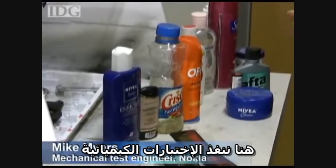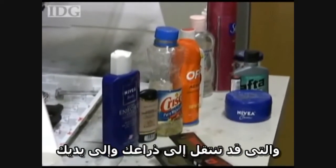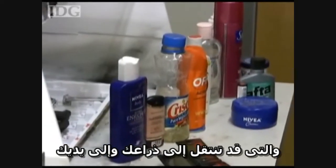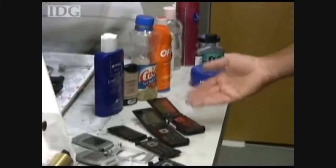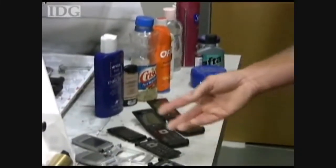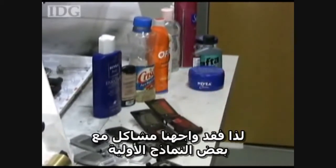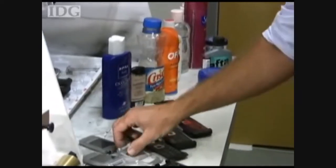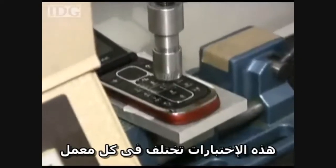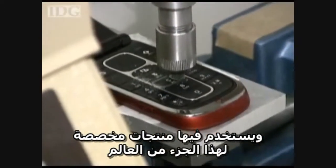Over here we do chemical testing. A lot of household chemicals invariably get onto your phones through your hands. And the problems that can happen, staining is one thing. Also cracking. We have seen issues on early prototypes with improper plastic selection. As you can see, there have been some problems here. These tests are different for every lab, using household products specific to that region of the world.